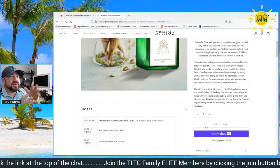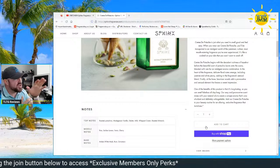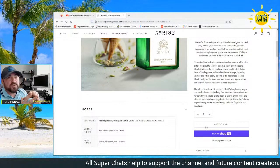There's a lot going on here. It smells more simplistic than this note breakdown leads you to believe, but all of that creaminess is justified with these top notes for sure. The cinnamon stands out. The amber rum combo is what's warming this fragrance, though it doesn't smell boozy. And it's very, like I said, very creamy and delicious and delectable.